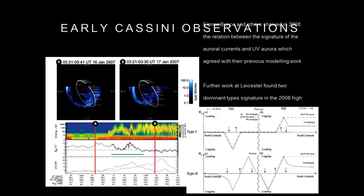There was a second signature though, where the field goes negative, but then it also goes positive and overshoots, and likewise in the opposite sense in the other hemisphere. So there were two types, called type 1 and type 2, as the predominant signatures.